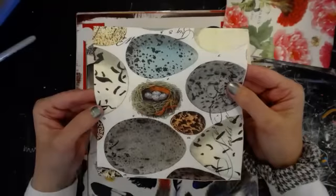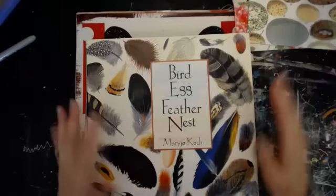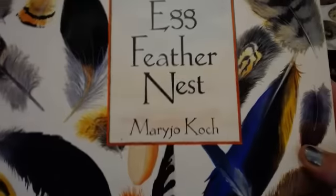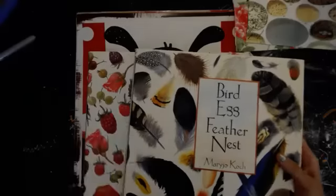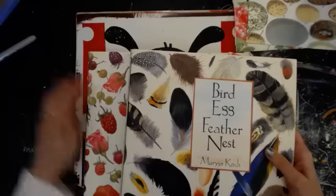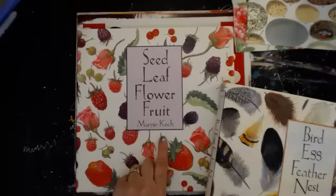Okay, so this is one of the napkins that Blondie sent. It's got all kinds of eggs, and it just reminds me of these art books I have from Mary Jo Koch. I'm not sure how you pronounce it, but I think she has a third one. She might even have four out, but these were the first two, and that's the only two I have. Bird Egg Feather Nest and Seed Leaf Flower Fruit.